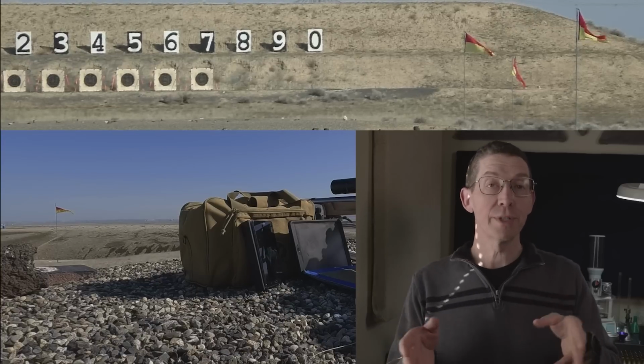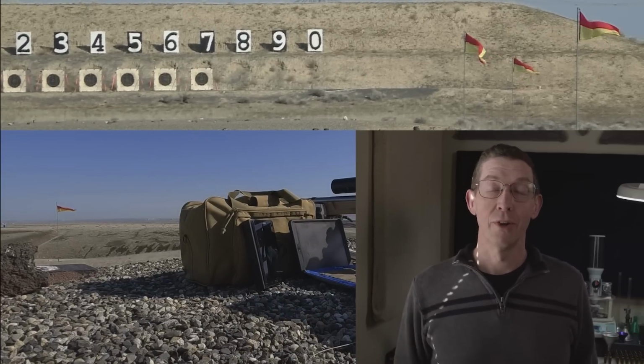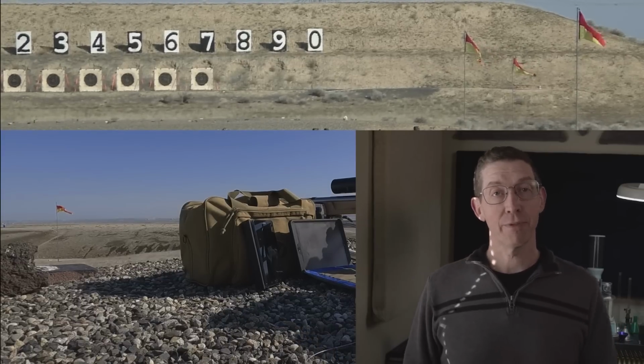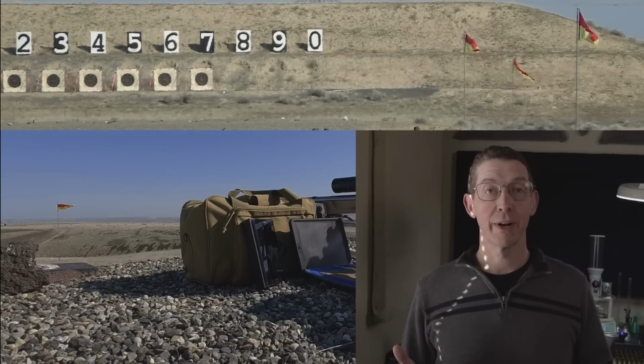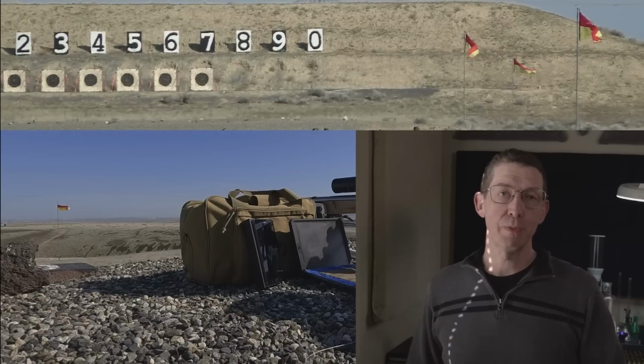To make it easier for you to see what's going on, I put the downrange camera at the top here with the 3 flags that are visible to me at the firing line. Now there is a 4th flag over here, but that's 100 yards from the firing point, and the camera is pointed at it from a different angle. So that's not a very good indicator. Ignore that one for anything but speed.